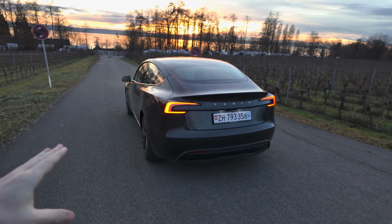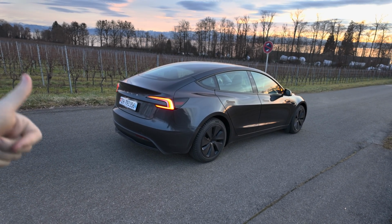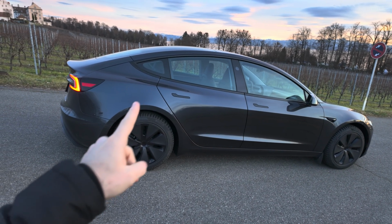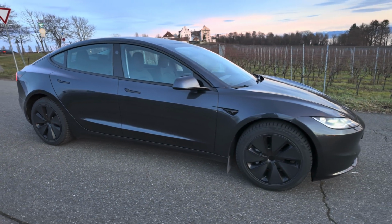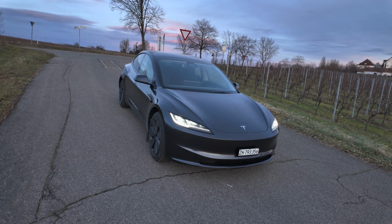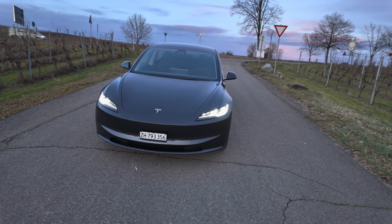Let's talk a little bit about the exterior design, and as I said, it's basically the same car as the previous one. It's the same as the standard range rear wheel drive, the same as the long range all wheel drive. The only difference is that this one has one electric motor installed on the rear and not on the front. But other than that, it's basically the same car in design, lines and so on. The difference is only on the Tesla Model 3 Highland Performance, where it has a much more aggressive, much nicer look on the bumpers. But other than that, it's basically the same. It looks really nice, much more attractive than the previous version from my point of view.